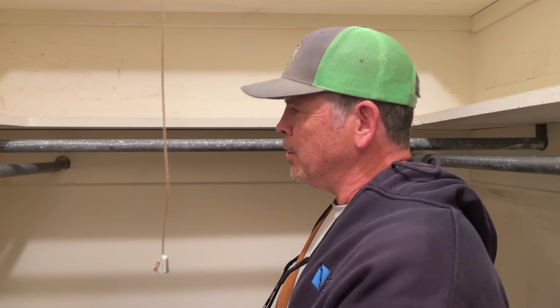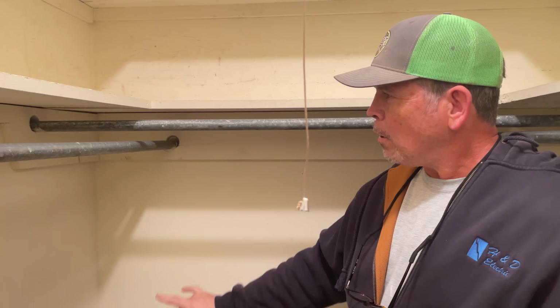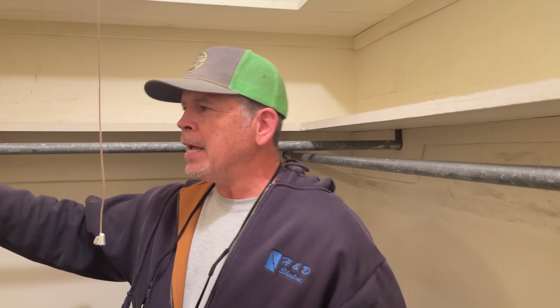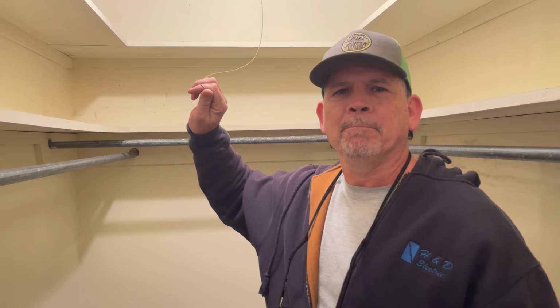What I typically do, if this were gutted, these rods are almost always 12 inches off the back wall. I'll put a stud at 12 inches. So the little cup that holds these pipes will be in that stud. So you got to figure out your closet layout, whether it's something like this or that ventilated shelving, which has a million of those clips, and plan ahead and get all your blocking in ahead of time.